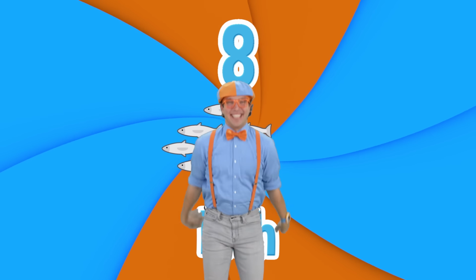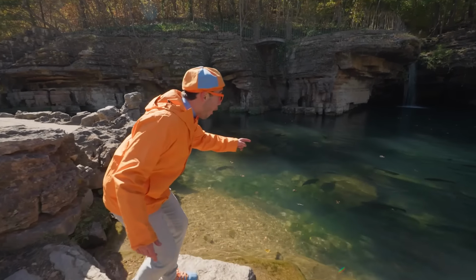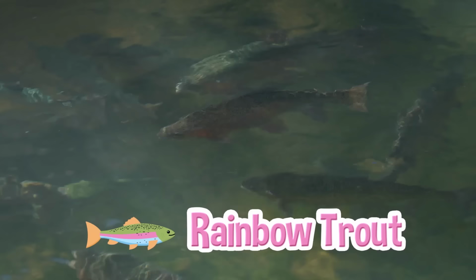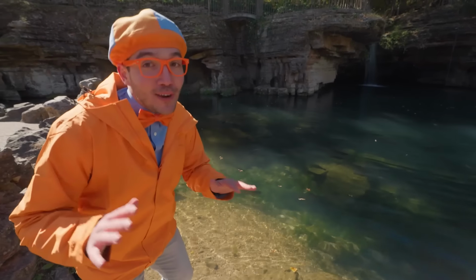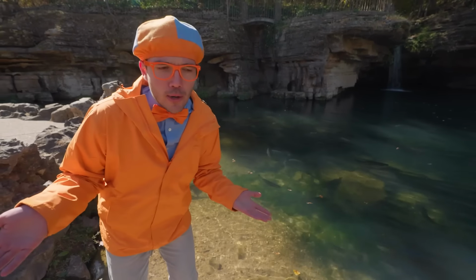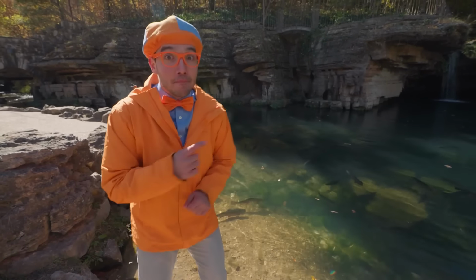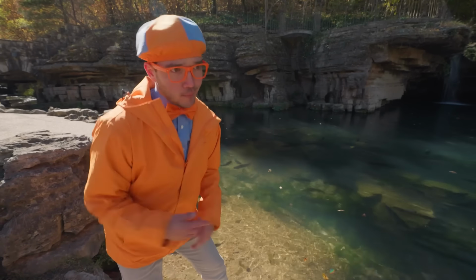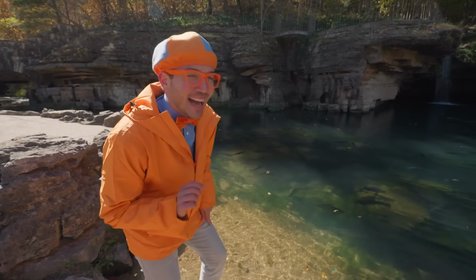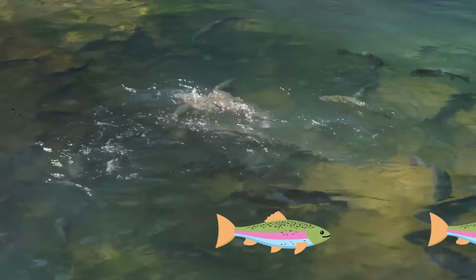Number 8. Whoa, check it out! Whoa! Rainbow trout! Whoa, you see how big those rainbow trout are? Yeah, these are some really big fish. Yeah, rainbow trout can be up to 30 pounds! Woo! Yeah, that's really big. Oh, and do you know why rainbow trout are called rainbow trout? Look closely. They're so colorful, see?